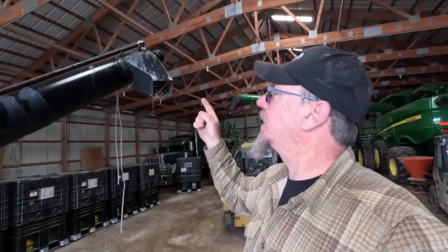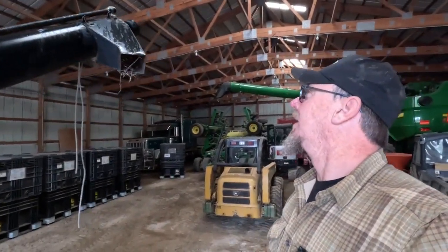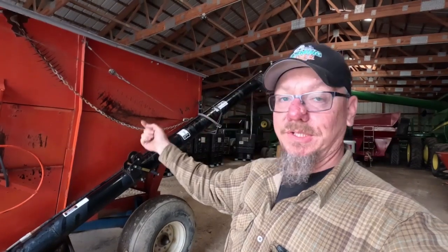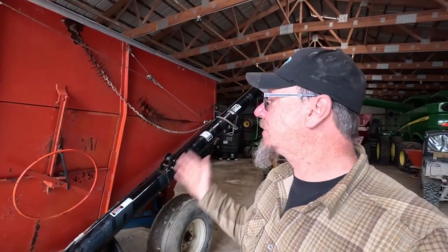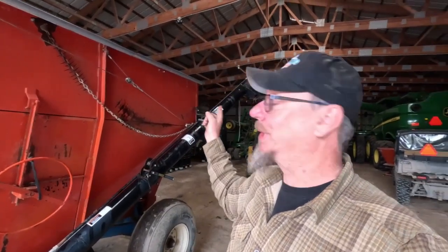So some birds started making a nest in there, and who knows, they could have made it now, they could have made it last summer, because this is the only thing we use this for, is seed, to fill the planters. And it gets parked after we're done planting, you know, in June. It gets parked and it sits there until next June, or I should say next May, when we start planting again. So who knows when they built that nest.